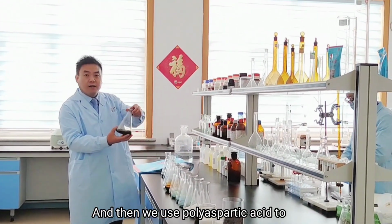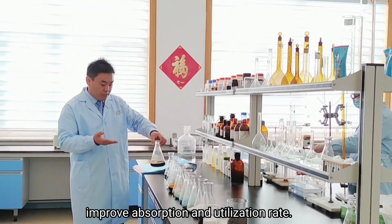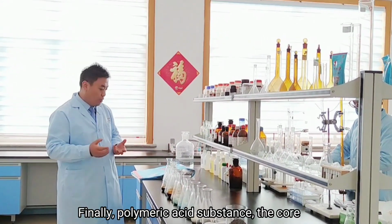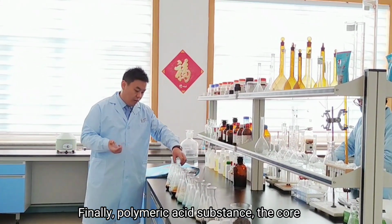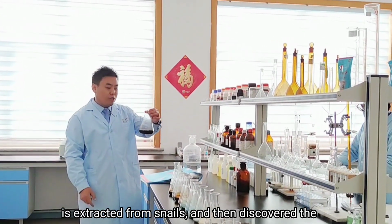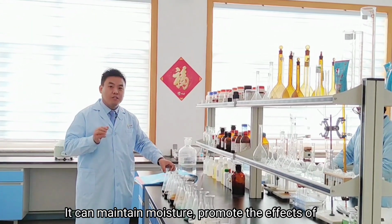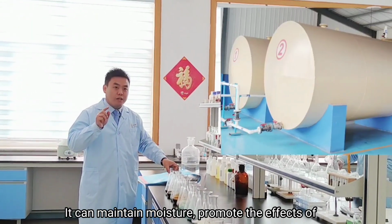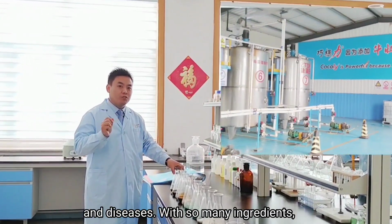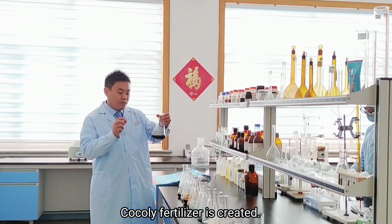And then we use polyaspartic acid to improve absorption and utilization rate. Chitin is also added into Cocoly. Finally, polymeric acid substance, the core ingredient of Cocoly fertilizer, is extracted from snails and then discovered the similar substance from legumes. It can maintain moisture, promote the effects of fertilizers, and help plants to defend against pests and diseases. With so many ingredients, Cocoly fertilizer is created.